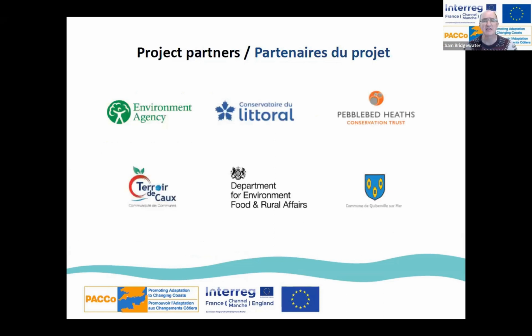There are various partners in the scheme. There's the Environment Agency, which is the lead. You've got the Conservatoire du Littoral that promotes sustainable management of coastlines in France. Our Pebblebed Heaths Conservation Trust, who I work for, and we manage the Lower Otter Valley. You've got the Terroir du Caux in Normandy, which is a sort of grouping, I suppose, of municipalities. You've got DEFRA, and you've got the commune de Quiberville, which is the town of Quiberville situated at the mouth of the Saâne Valley.